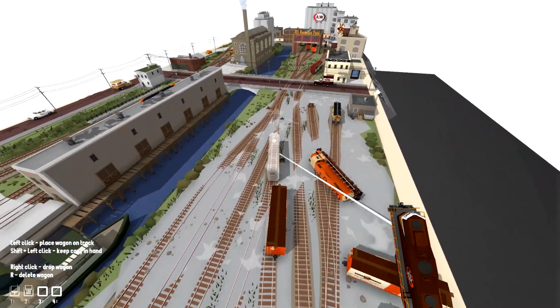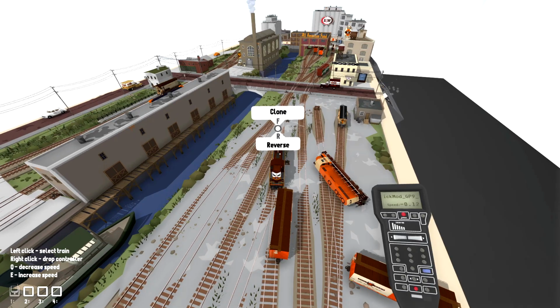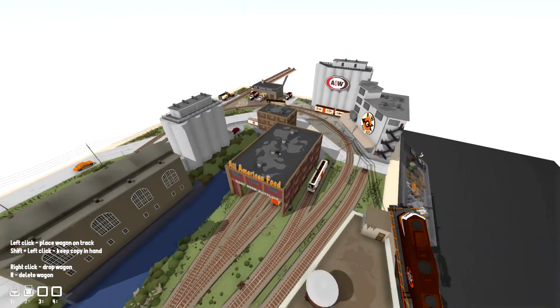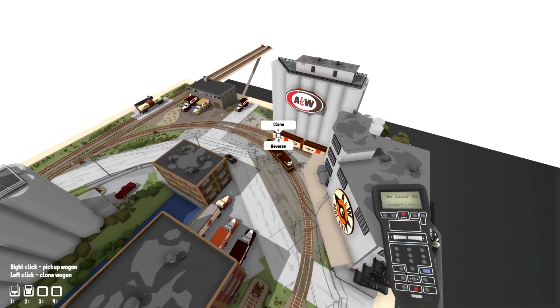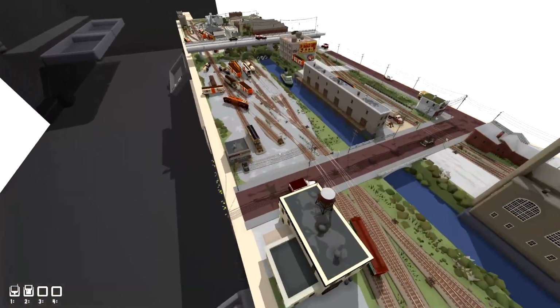Okay, what about another train coming back at it, though? Is it going to do anything to that? Let's see. Reverse. Go, go, go. Actually, no, wait. We need to go behind it. Directly behind it. Go. Quick. Full speed. Full speed. Go, go, go.